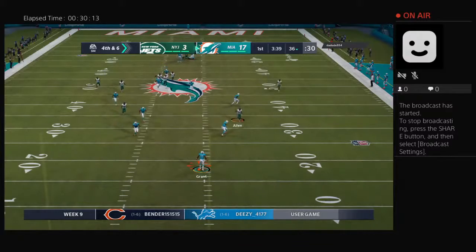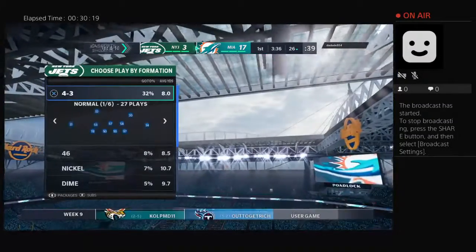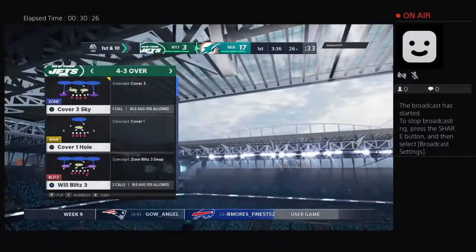On is the punter man as he boots this one away. Call that a 41-yard punt, 6 yards on the return, and it'll be Dolphin football at their own 26-yard line.